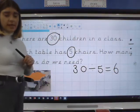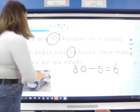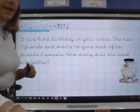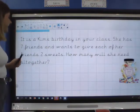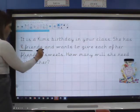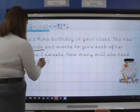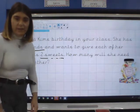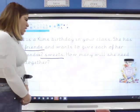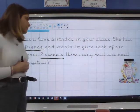That should help you this morning with question 2. So have a look to see if you are dividing or multiplying. Okay, let's look at my next problem then. It is Kim's birthday in your class. She has 7 friends, so that's important, and wants to give each of her friends 2 sweets. Kim's very generous, isn't she? She doesn't want to give 1 sweet per friend. She wants to give them 2 sweets. But she needs to work out how many sweets she needs to buy and bring into school.